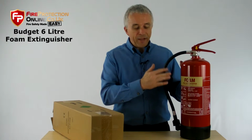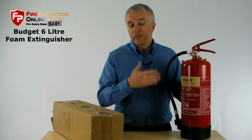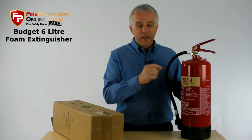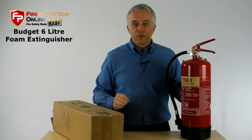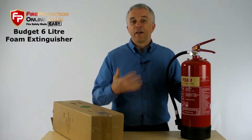Also, adding the foam additive to the water, because that's what foam is. It's kind of like washing up liquid but a bit more complicated, by the way. But in that you put an additive, and when you spray it out, it froths up. But the extra additives means that it increases the firefighting ability of Class A fires.